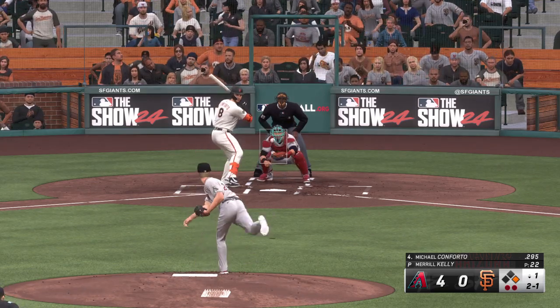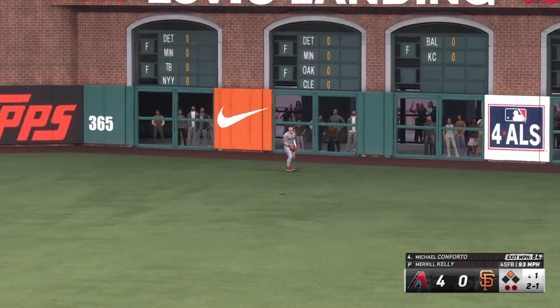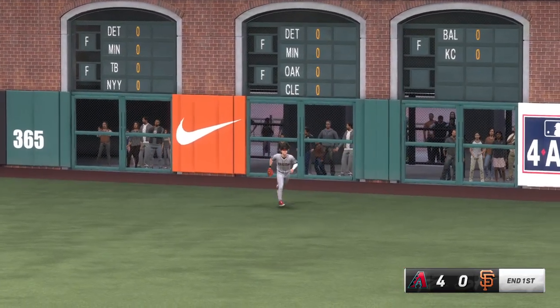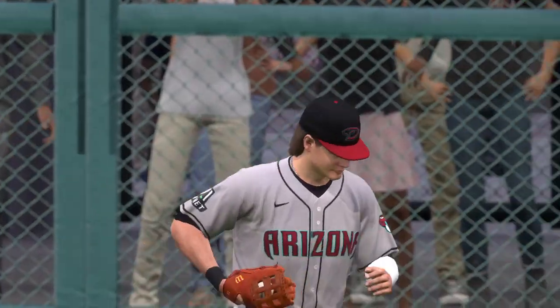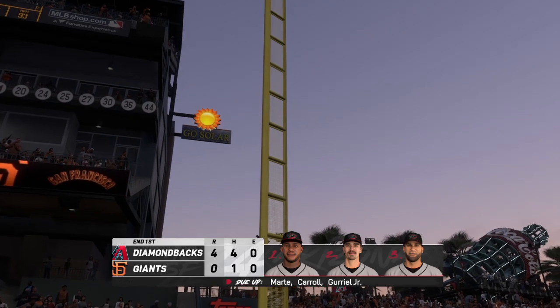Right-hander kicks, deals. High fly ball, right field. McCarthy sizing this one up, corrals it. And that is the third out of the inning. So the Giants leave one. They trail it here, 4-0.